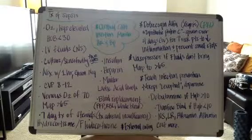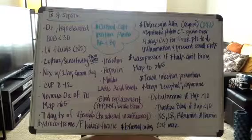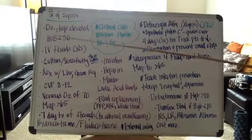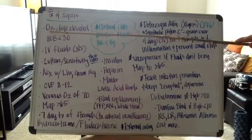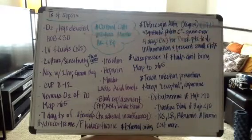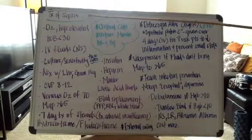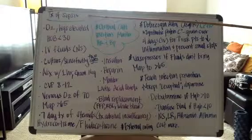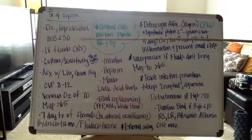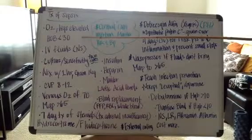Okay, so treatment for sepsis. If the question indicates something about the patient being hypoxic, then you know that it's probably going to be oxygen that they need to receive. And remember that many patients with severe sepsis or septic shock are usually mechanically ventilated. And in this case, you do not elevate the head of the bed. You don't sit the patient up.